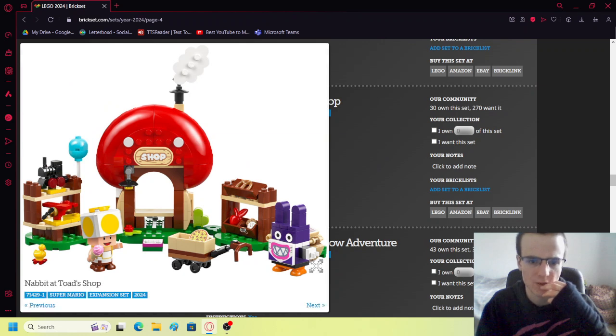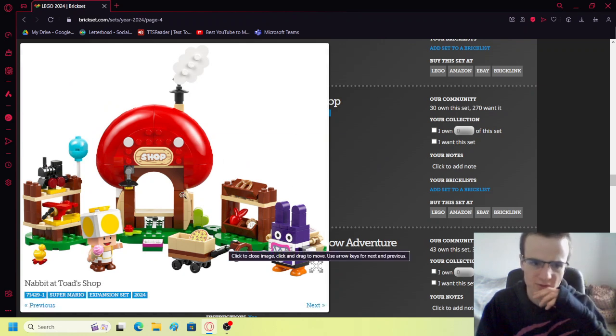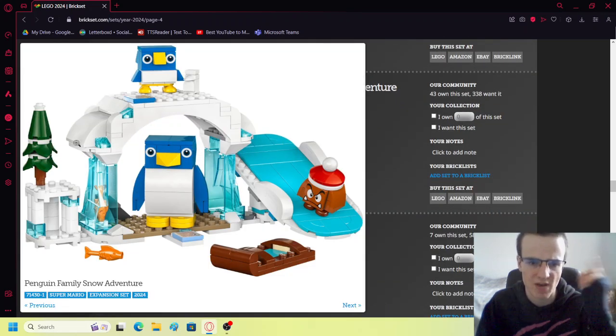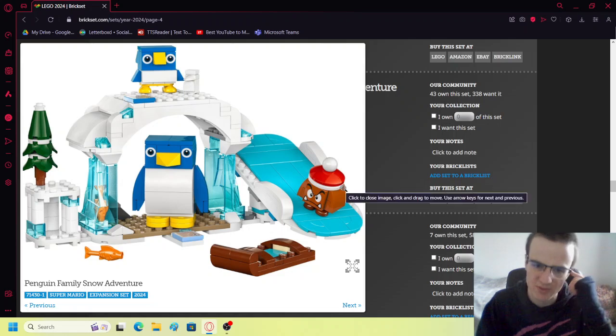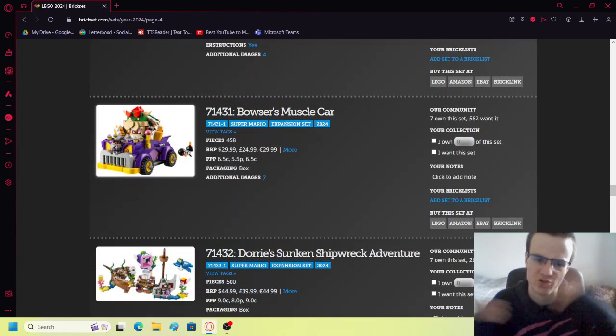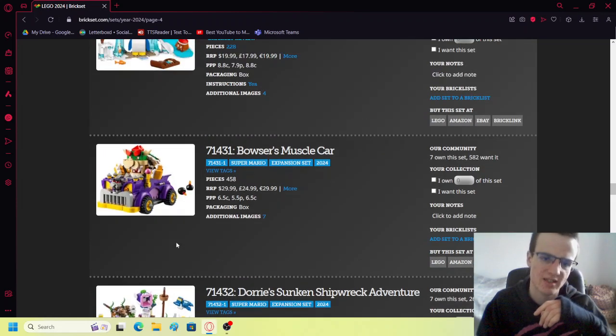Same thing with this one. Neither of these characters are exclusive. There's no exclusive parts here. Only exclusive bit here is the Mama Penguin. You get the Santa hat on the Goomba, which is kind of neat, but very much just a boring set.